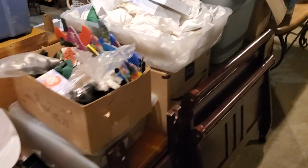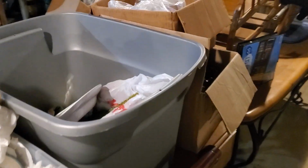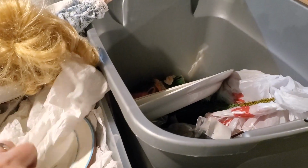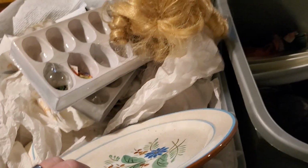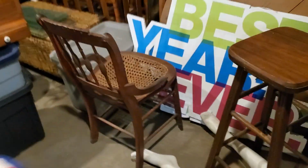Yeah, there's some furniture. No, there's actually a lot of furniture. There's a lot of plates. These are probably Stangl. Yep. These are Stangl plates. She said that there's boxes full of Stangl pottery. It's cute. Child's ride-on bouncy toy.